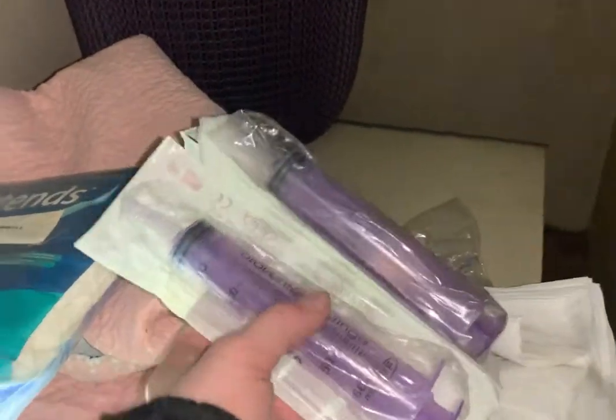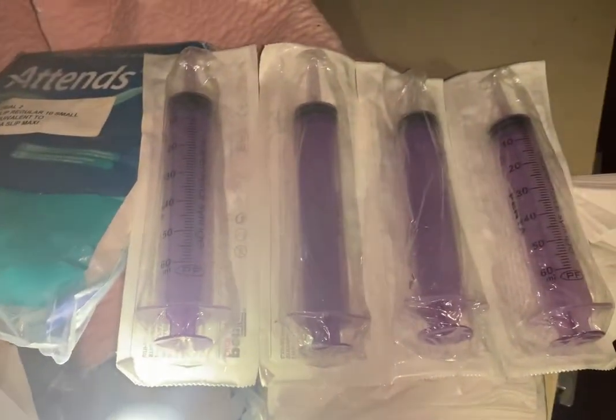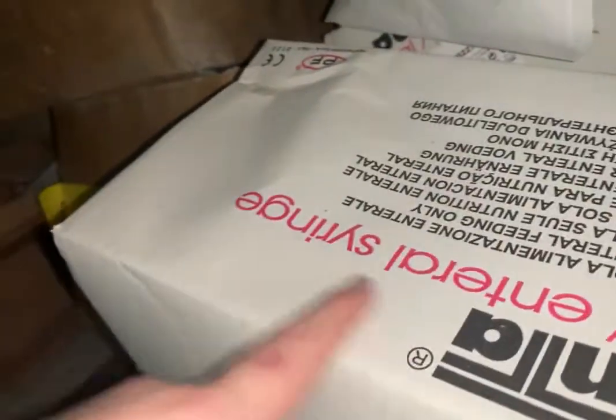Wow, look at the old syringes, guys. They're massive. I don't even want to know what's in the freezer. Boxes of syringes, guys. Big boxes as well for syringes.